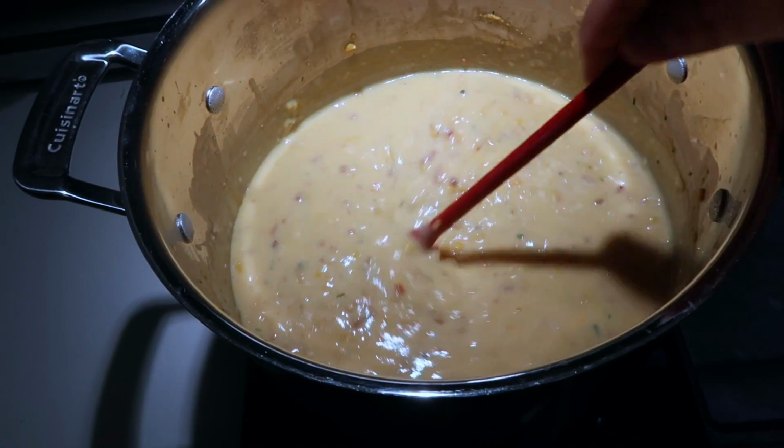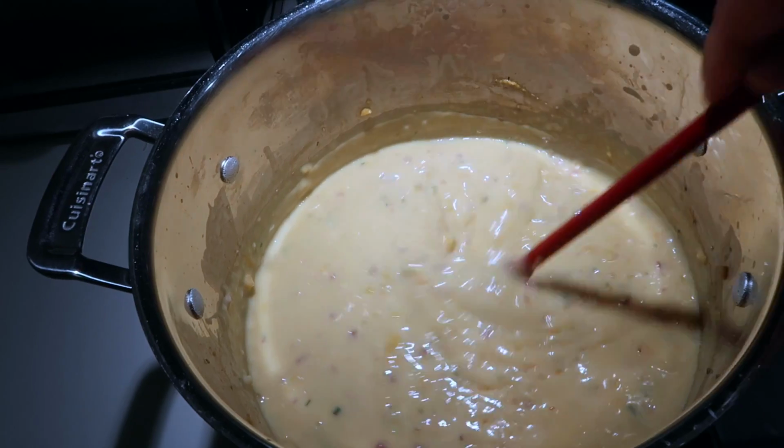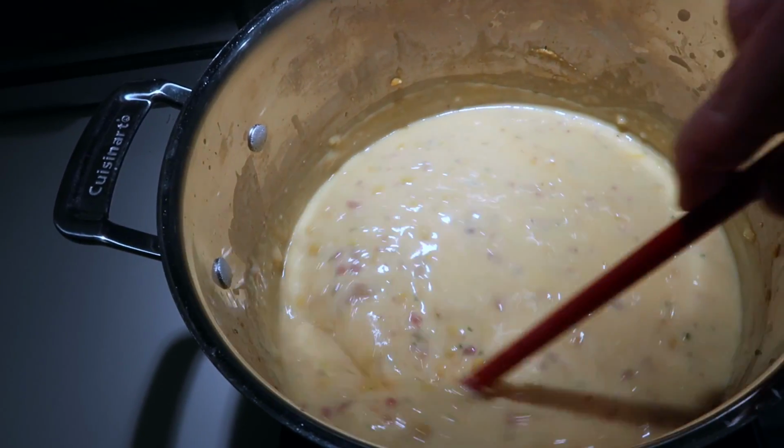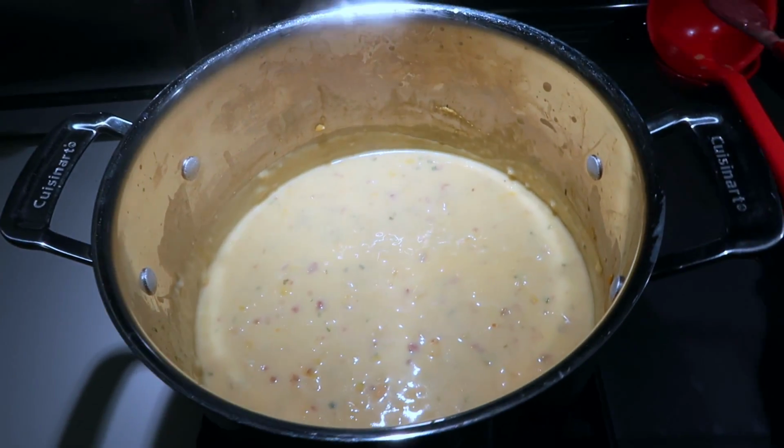All right, the soup is looking awesome. I added in a can of corn, I added in a bunch of real bacon bits, and then I added in a bunch of extra cheese. So we're gonna let this cool down for just a little bit, and then that will be finished as well.